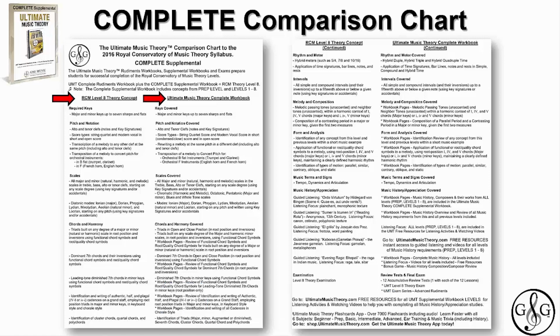The supplemental workbook pages are indicated with a little star as the new concepts are introduced in the 2016 RCM theory syllabus. Now, we've created amazing resources for you and your students to watch all the videos for the history. Plus, if you don't already have the Ultimate Music Theory app, you can see it there on the right at the bottom of the page. You may want to get that. The Ultimate Music Theory app contains over 7,000 flashcards. Sheila and I had an absolute blast putting that together for you, and it includes audio to help you learn faster, and my students absolutely love it.